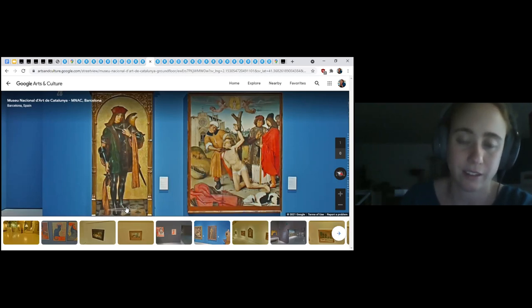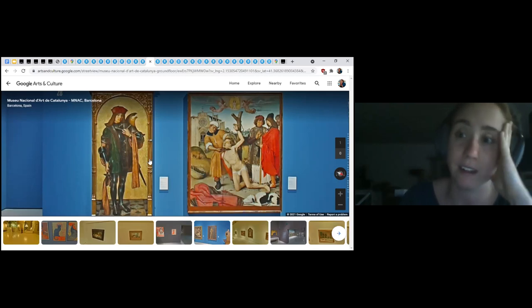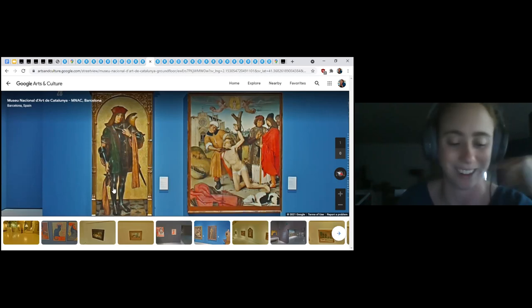It's a full-length portrait, which is also starting to be newer. The first time you ever see that in Western art is in the portrait of a knight in the Thyssen-Bornemisza Museum in Madrid. And this is actually very similar to it. He's dressed as the knight.